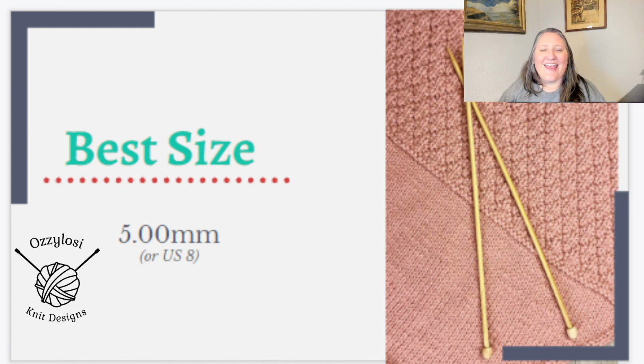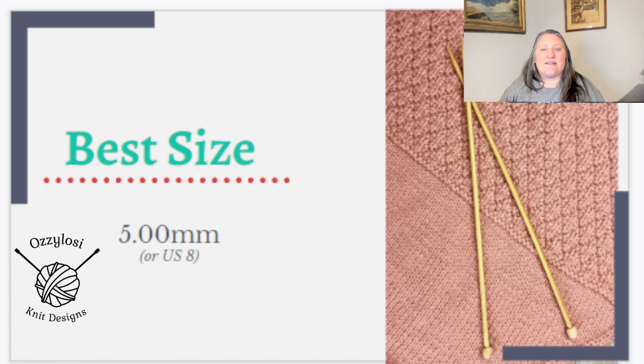workshop today is going to be yarn. Yarn is one of my favorite topics. I could talk about yarn all day, ask my family. They don't really listen, and I can't say I blame them. But yarn is so much fun that I think a lot of us knitters actually get addicted to knitting because we love yarn so much.